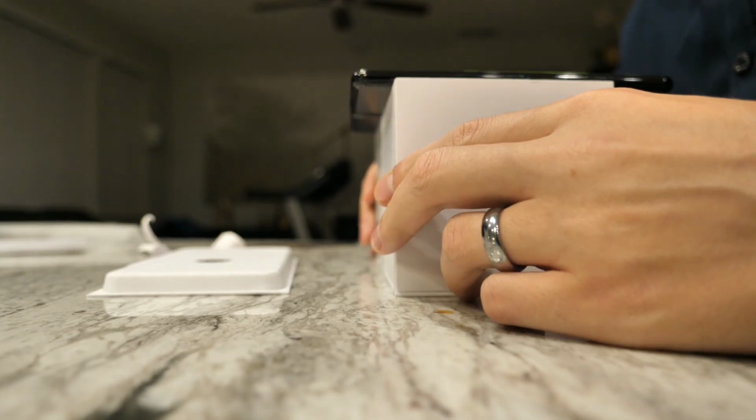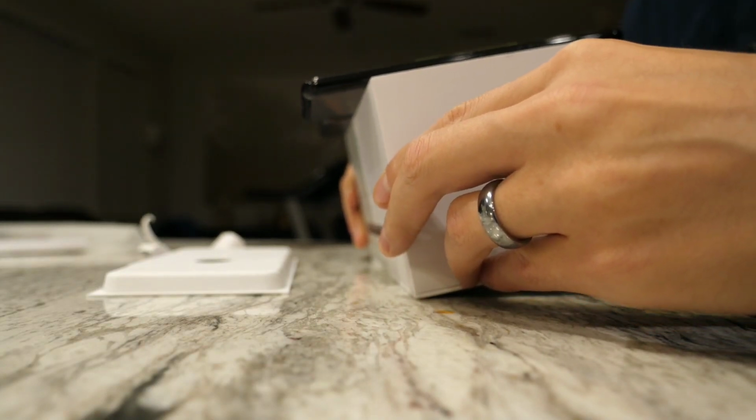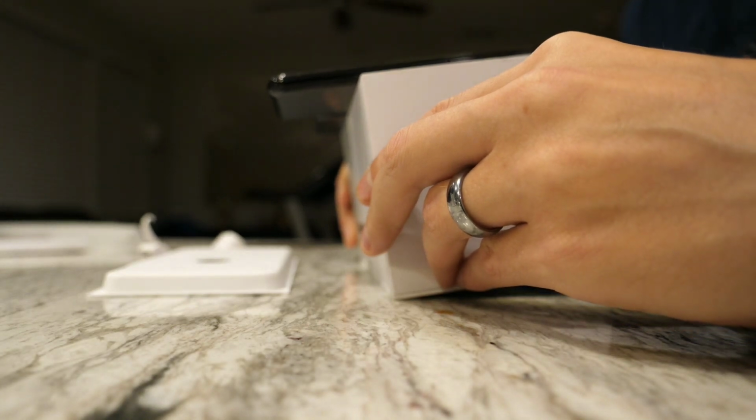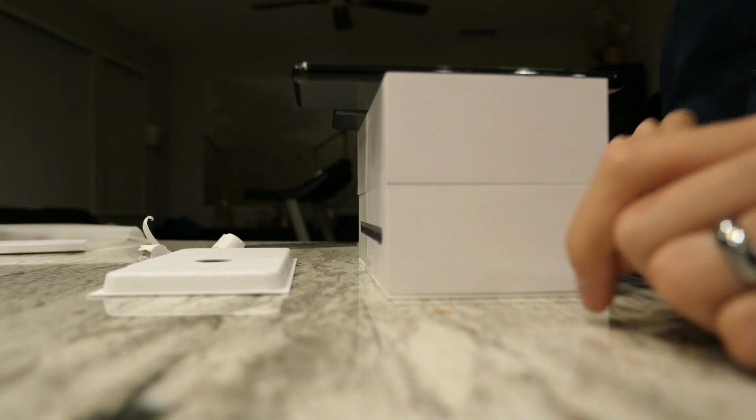Here we have what I'm calling the tilt test, to see how sticky the backs are. Whoa. I don't know if you can see that, but one of the phones starts sliding at like 15 degrees. That, of course, would be the Pixel 3XL.